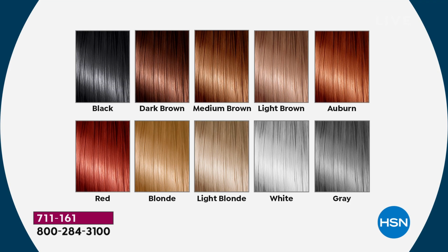We'll show you the shade chart because I want you to get this now, because as the day goes on, we start dwindling down and have less and less colors available. Right now, we have all the colors for you to pick up. Take advantage of FlexPay. We have everything from the black, the browns, the blondes, the reds, the silvers, and the whites. You choose.